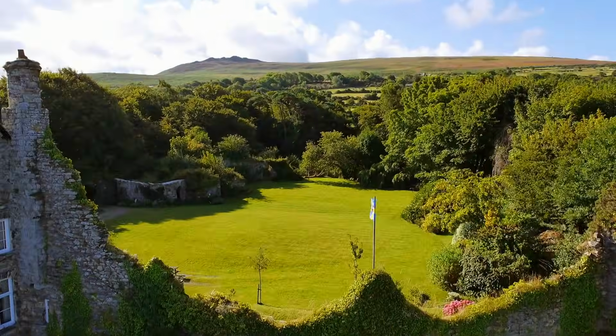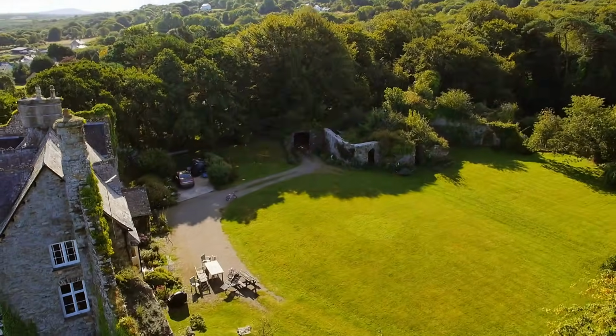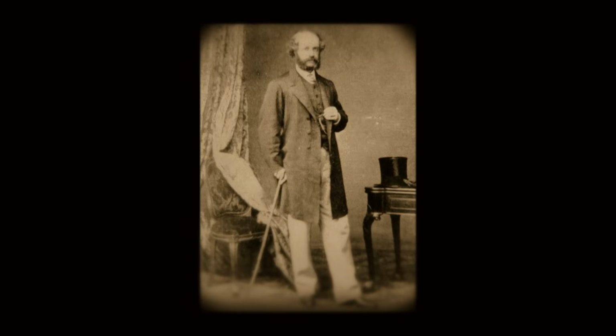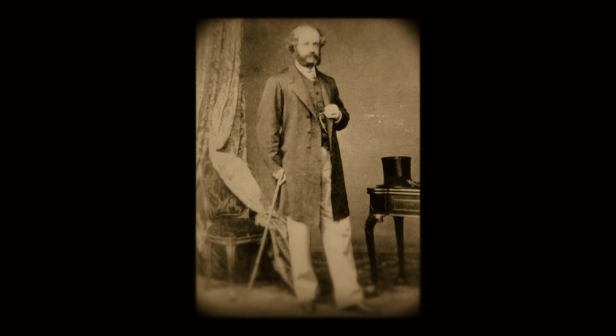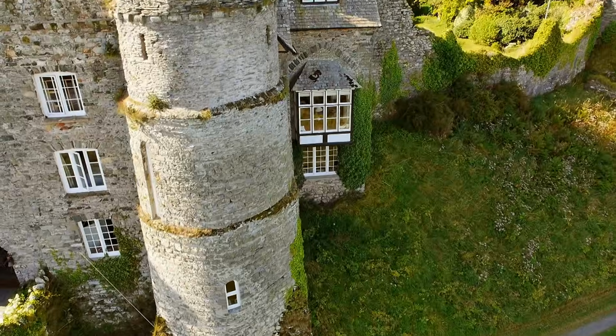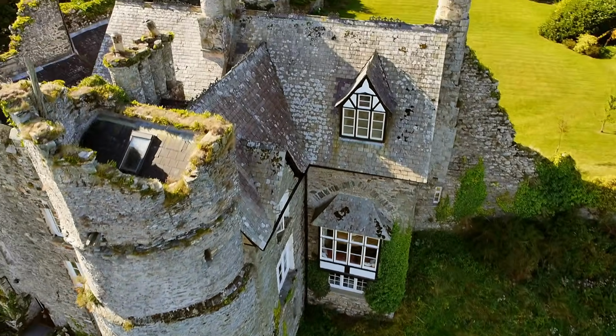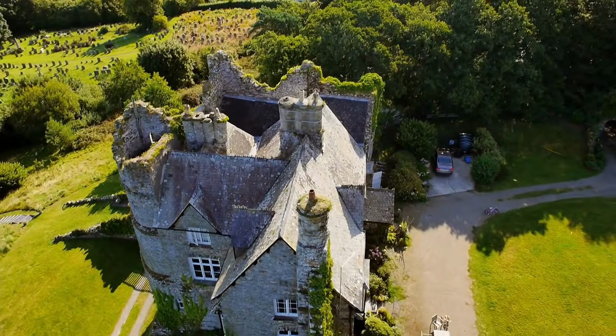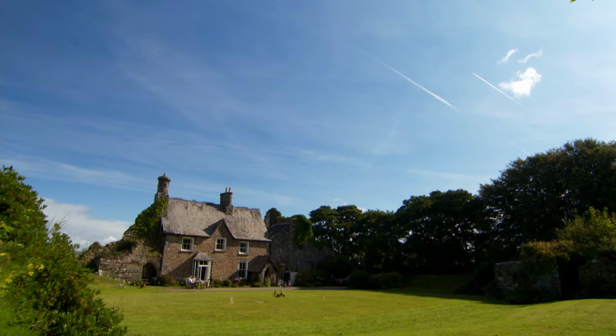But the Watsons haven't been the only ones to be bowled over by this castle's position high above the town. Sir Thomas Lloyd, 1st Baronet and Liberal MP for Cardiganshire in the mid-19th century, clearly was too. And it was he who transformed a crumbling ruin into the present-day house. The Victorians built this, I think, as a weekend cottage, and, God knows what it cost them, a fantastic amount of money, they restored the towers and then built this Victorian house into it.